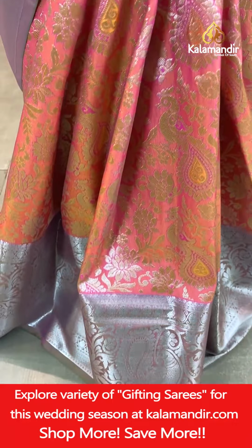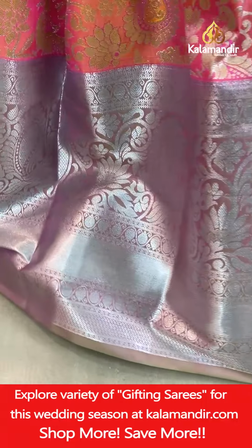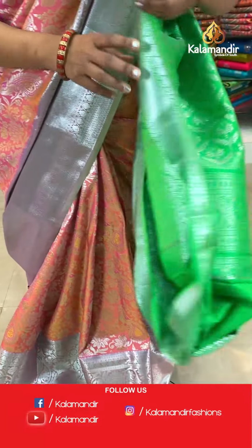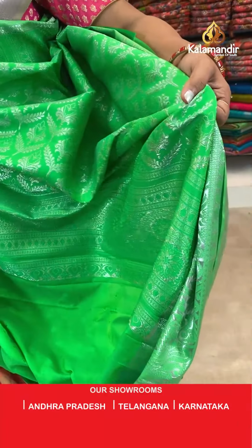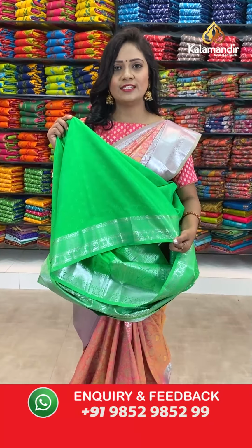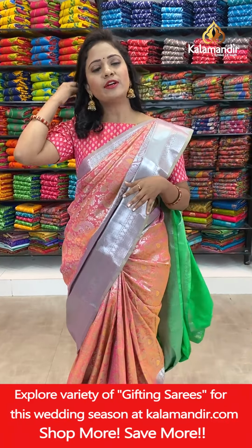Border, a little contrast shade with the hues, peacocks and florals, cross khadi and diamond brocade border design. Very pretty, isn't it? The pallu of this saree is a contrast parrot green color with the florals all over. And here we go with the brocade design on the blouse, self brocade design with the border. So the pallu and blouse both come in contrast.